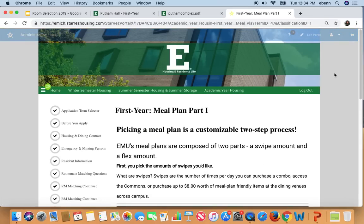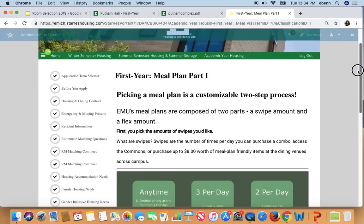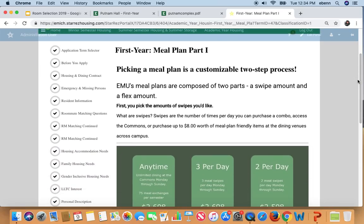Okay, so now we are at meal plans. If you were a group member and someone created an assignment for you, this is where, when you log back in, the system will read that you have an assignment and it will pop you back onto this page, and you'll be completing this page and the rest of the pages till you get to the application status, which is the last page of the application.